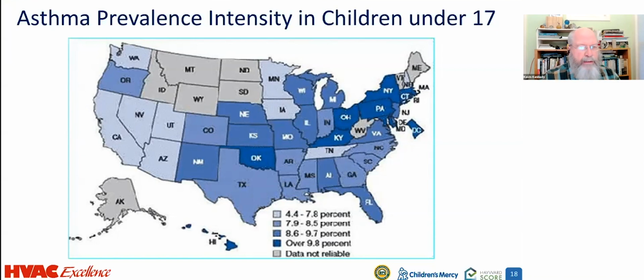So looking at this map, think about the number of people. If 10% of the population of a state has this chronic disease, that's a huge portion of the population. People living in homes that we all service and advise them about, that want that advice to make careful decisions about how to improve their home and reduce its potential impact on a chronic disease like asthma.